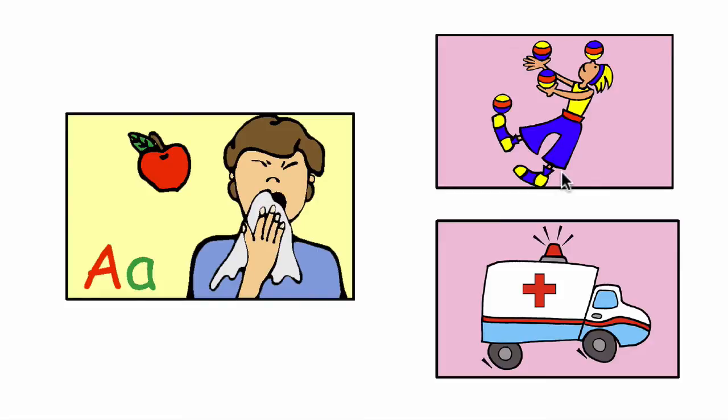Brilliant. And this is an ambulance. Ambulance begins with A. Listen. A. A. Ambulance. All together now. A. A. Ambulance. Such smart little readers you are.